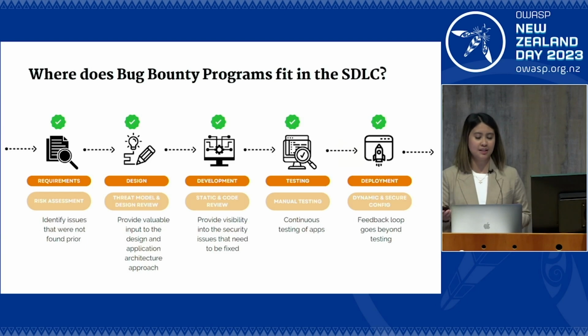And it goes beyond testing. Bug bounties can have significant impact on our process improvement, because there's always that constant feedback loop with us working with security hackers. That's part of the hacker community.